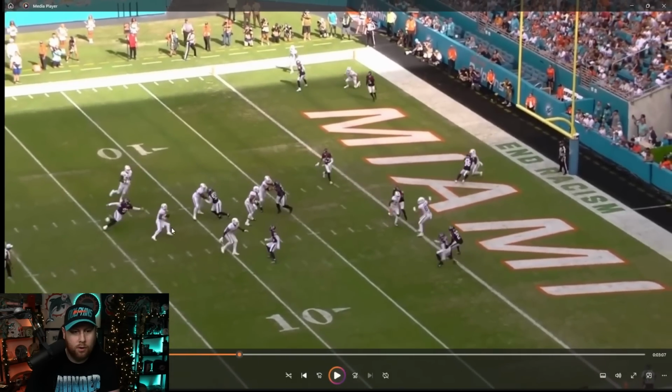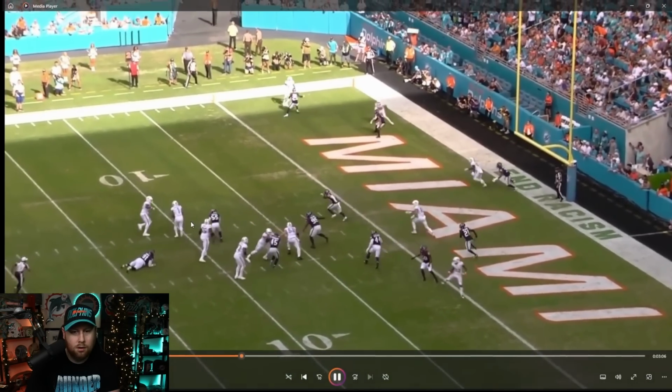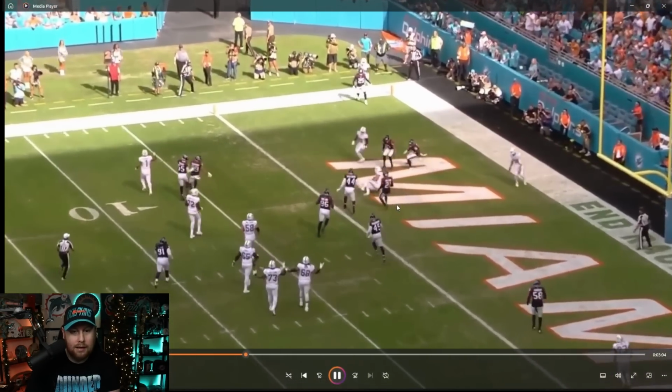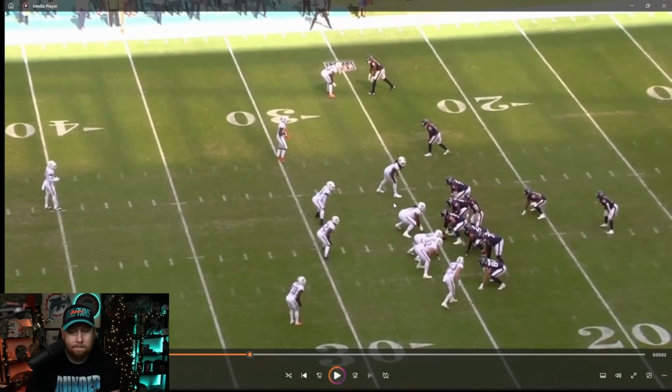So what does he do? Avoids the pressure. Gives himself more time. He had the possibility here and here. The man got his hands up. I'm going to get it to you. Touchdown. Great play by Tua. Absolutely great play. Great play by Tua. Couldn't get that word out.